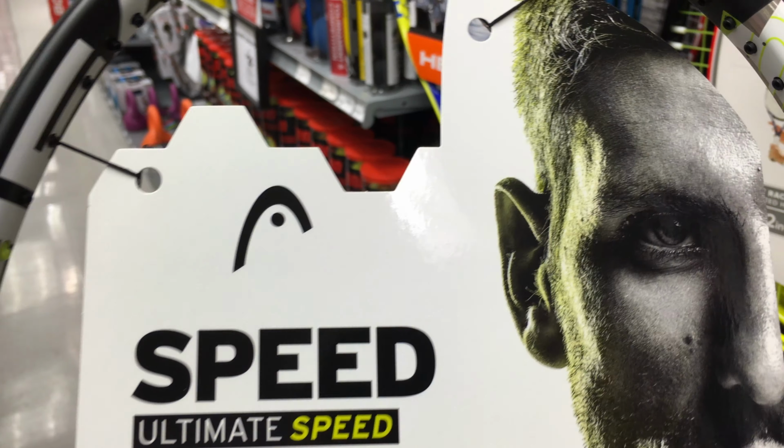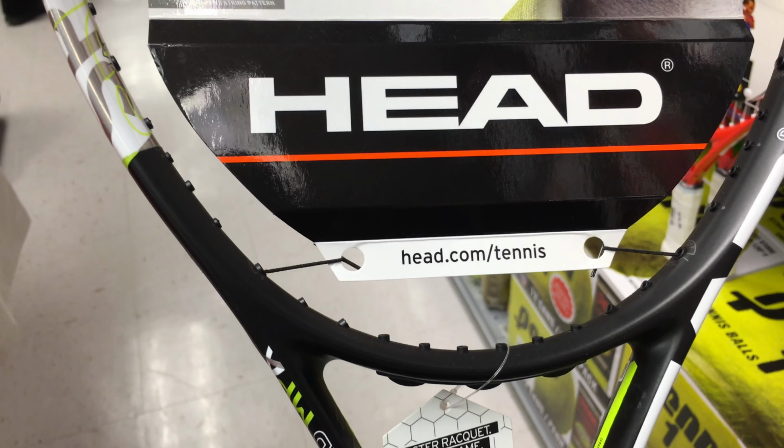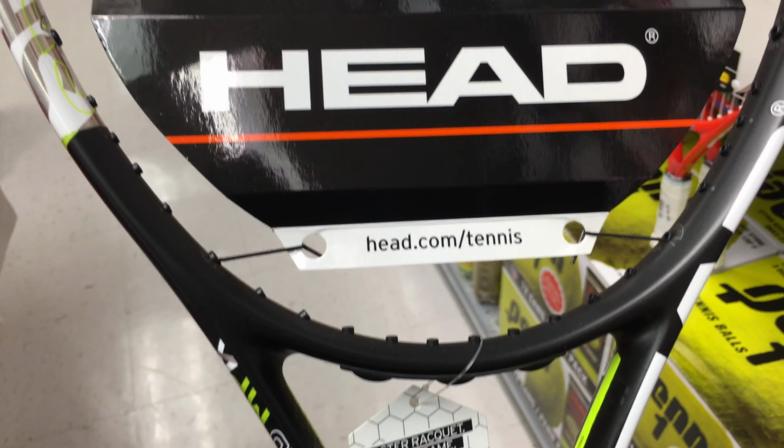In this head racket, it says there on the cover that it's smart tennis sensor ready. That means that you can put a Sony sensor into the end of the racket grip, and that can sort of track what kind of swings you're doing and how much topspin you're hitting. And so I think a lot of the rackets are going to have those sensors in them.